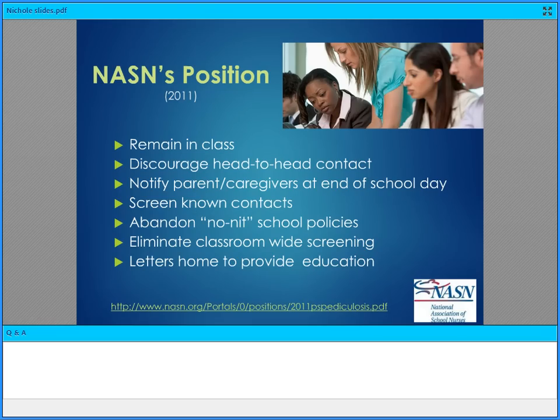That would include family members or other students. At the school level, again, it's based on what Dr. Pollack just presented. It's the position of NASN that no-nit policies should be abandoned. There should be no classroom-wide screenings, and school-wide letters should be educational, not an announcement that a case of head lice has been found. And I just want to point out that in January 2016, we anticipate an updated NASN position on head lice. So visit our website.